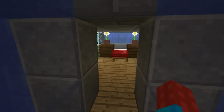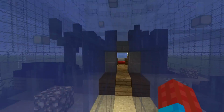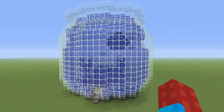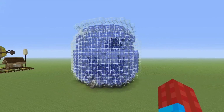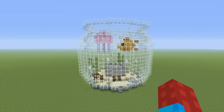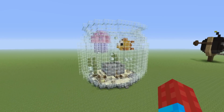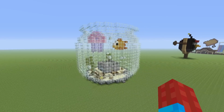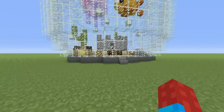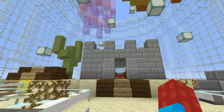But actually, if I empty the bowl of water, if I get rid of all of the water inside the house, you'll get a better idea of what's going on. That's a lot better. So now we can actually see what we're working with here. And I mean, it's not that strange. It is strange. It's kind of weird. Why would anybody want to live in the center of a fishbowl? But you can kind of see the idea now.